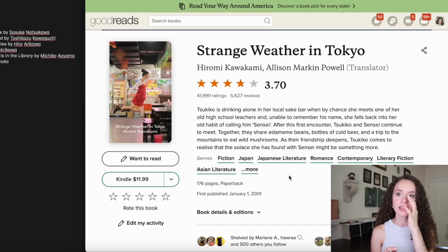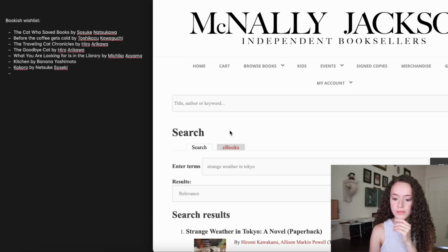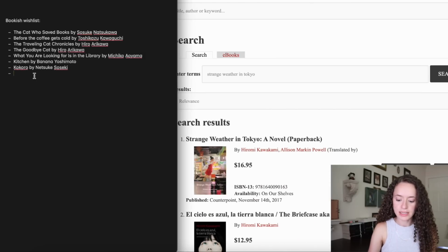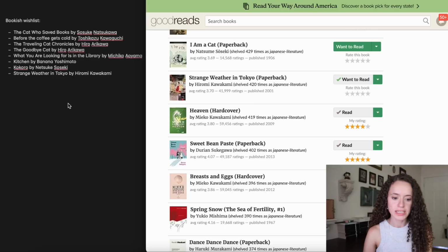I remember people saying that although it's a relationship that has quite a large age gap between the two characters, it's handled really beautifully. Okay, they do have it. Perfect. So I might look into getting this one. Okay, so I have added Strange Weather in Tokyo by Hiromi Kawakami.